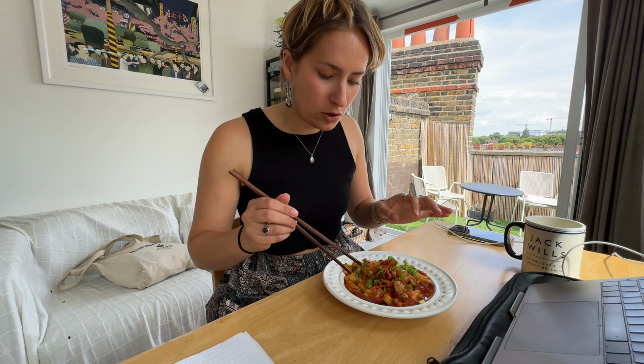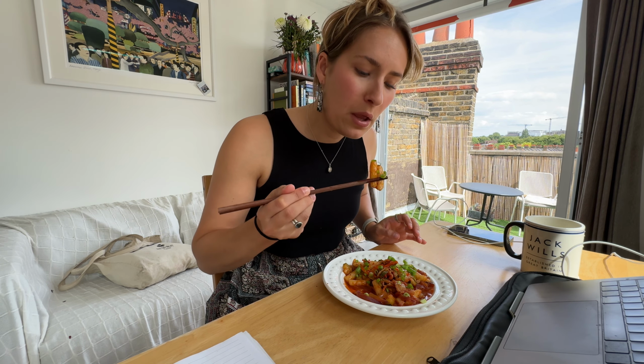So you got the homemade kimchi on the top. We've then got these little rice cakes. I could eat this all day long, to be honest. I will see you at dinner.